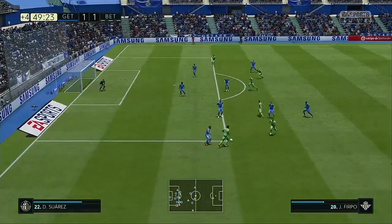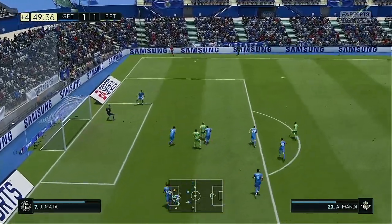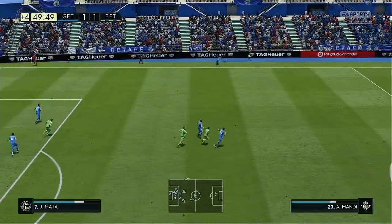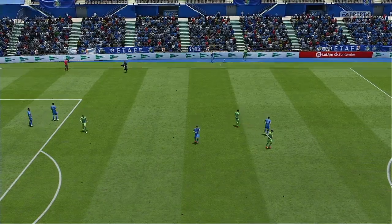Guardado. Trying to find an opening. Not panicking. Good defensive clearance there. And he heads it out for a throw-in. So here we are at half-time, and it's 1-1.